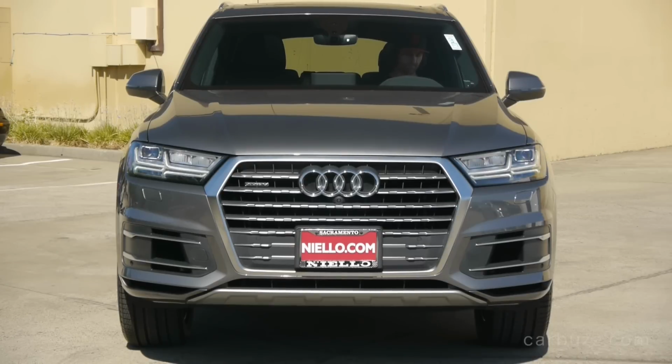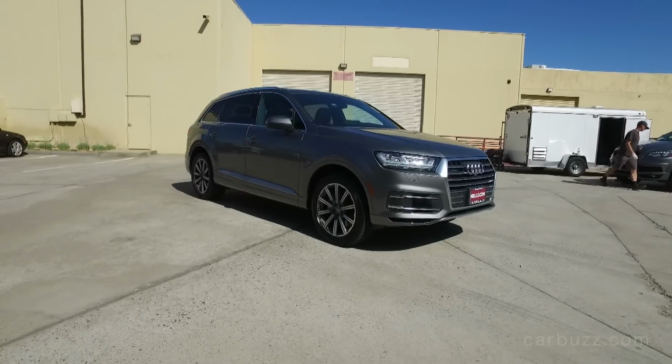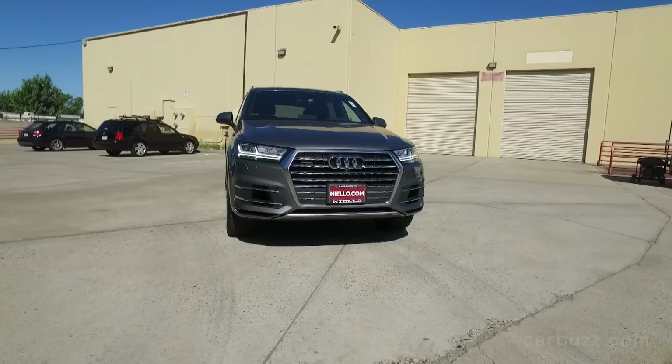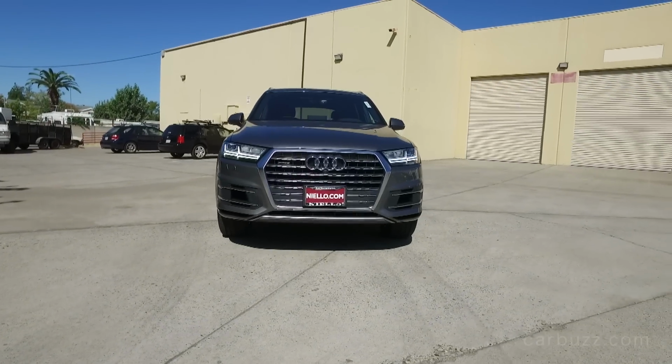The 2017 Audi Q7. This is literally the closest thing you can get to driving around in a private jet. So welcome to the latest episode of Carbuzz Unboxing Reviews, and this is of course the all new Q7.